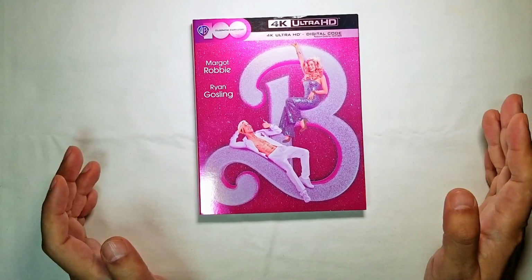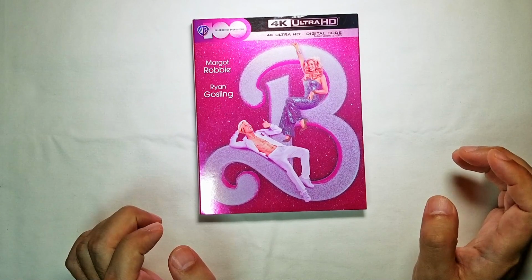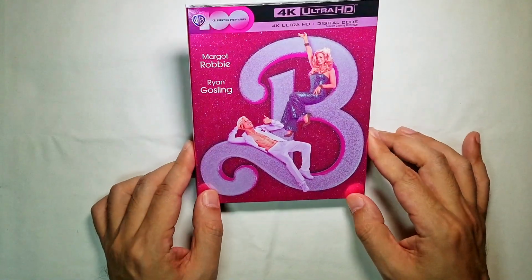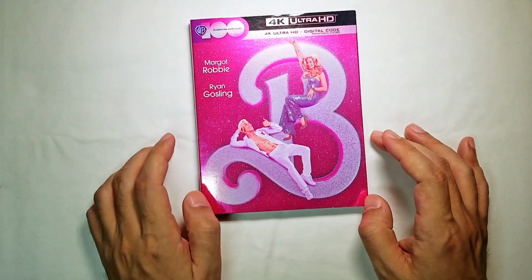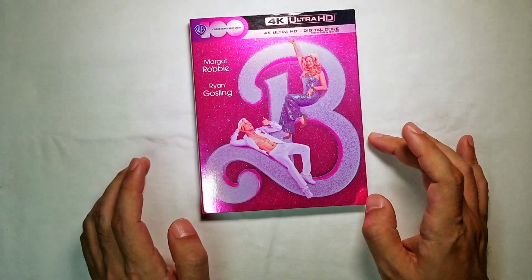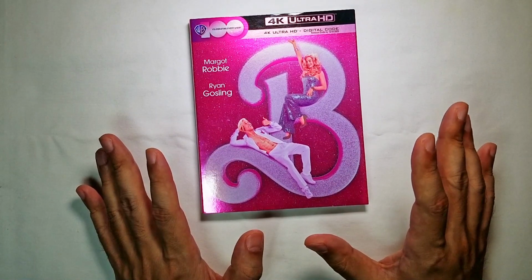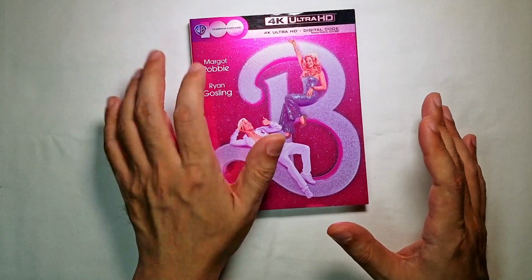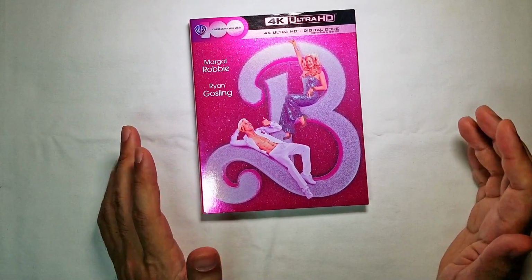So what better way to start off the series than going through the recent release of the 4K Ultra HD Blu-ray of Barbie. As you can see, because it is Warner Brothers, they have this special 100 years Warner Brothers logo celebrating every story, as it says. All the recent Warner Brothers releases and re-releases and things that they're putting out now include this logo to kind of help commemorate this milestone in Warner Brothers history.